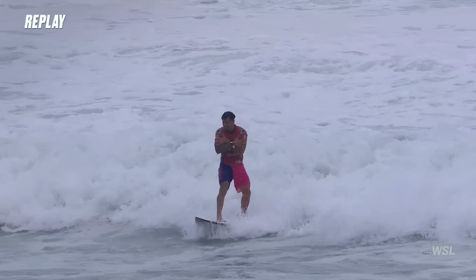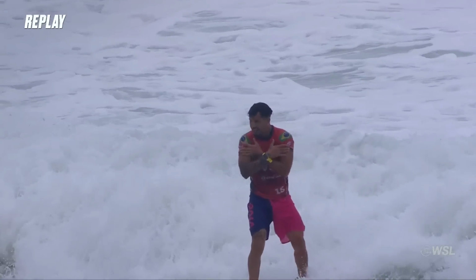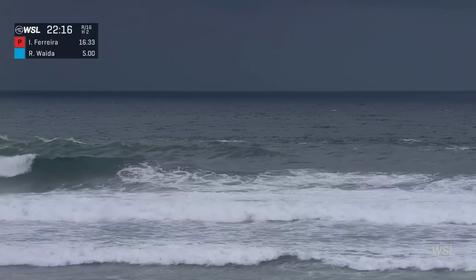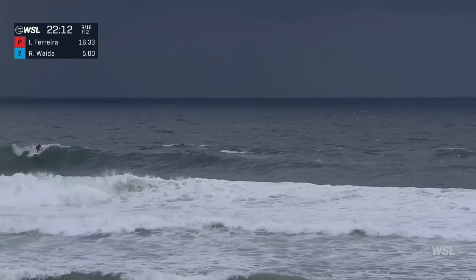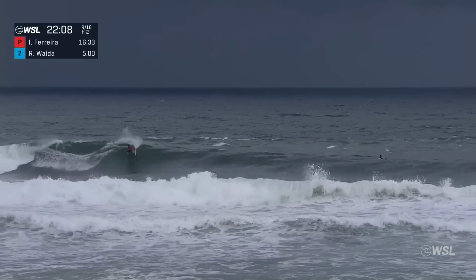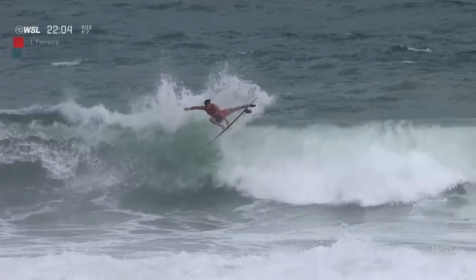Yeah, I'm going excellent. But you know what? It's easy for me to say that because when you see something like that, in my mind he is maybe the most dangerous surfer in the draw right now, or at least one of them as far as the performance level that he's bringing. Here he goes. Woo! Smash.